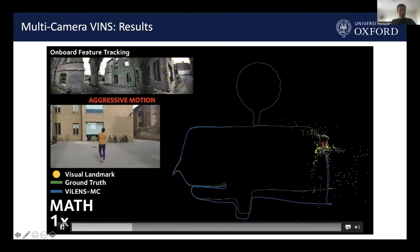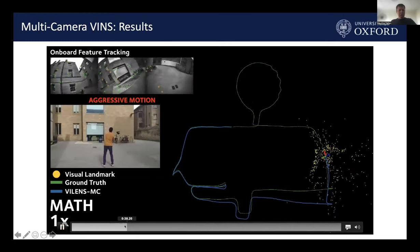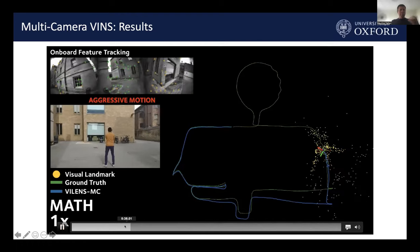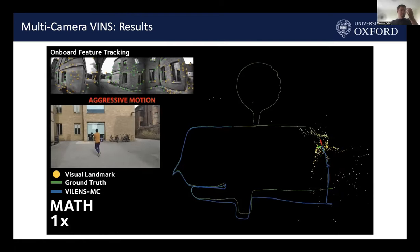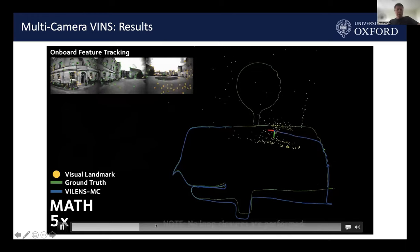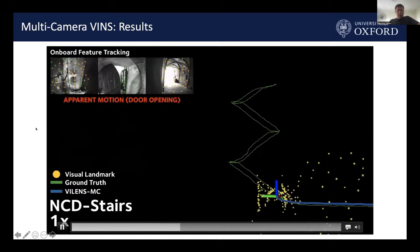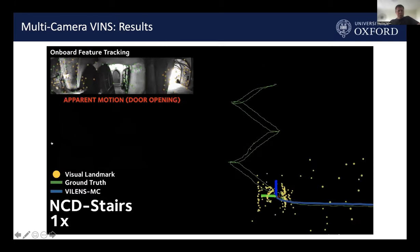Here, Linton is aggressively shaking the camera, sort of getting his upper body workout. And by basically having a wide field of view, multiple cameras and the IMU, you're able to be robust to those kinds of challenges. So this is an odometry system, not a SLAM system, just pure odometry.